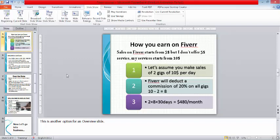Now, let's do some calculation before going to the real deal. Let's assume you make sales on Fiverr and you make 2 sales per day. That is $10 each. That will be $20 per day. After you've made this, you get it delivered. The buyer accepts it. Fiverr will deduct their own commission, their own percentage. That's 20%. If you earn $5, they will take $1. If you earn $10, they will take $2. If you earn $20, that means Fiverr will take $4.